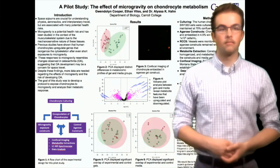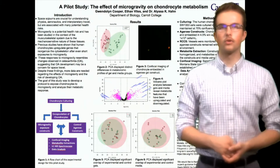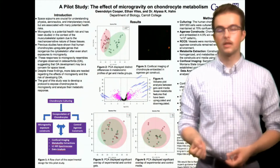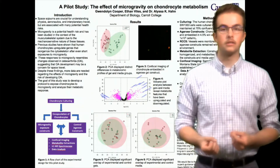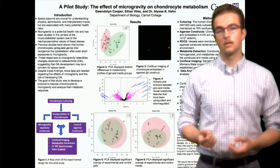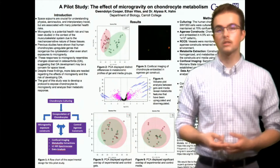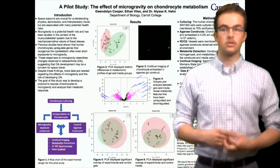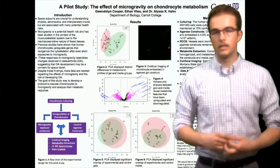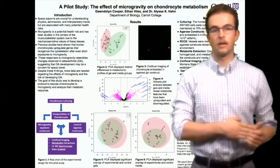Next, for our metabolite extraction and data analysis, we essentially have 4 different cohorts of metabolite extractions. We extracted metabolites from the gels themselves and the metabolite excretions from the gels, that is, basically the media. So we have experimental gel metabolite extractions, control gel metabolite extractions, experimental media metabolite extractions, and control media metabolite extractions.